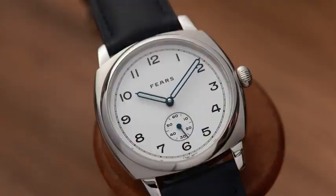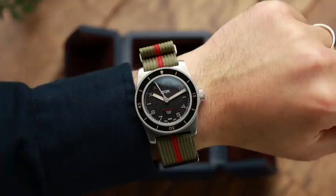So the guys in the office challenged me to evaluate 12 watch brands by looking at their design language, their most popular models, price points and specs in order to see which ones offer the greatest value for money.